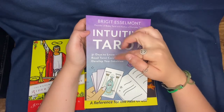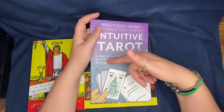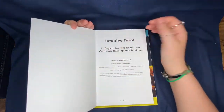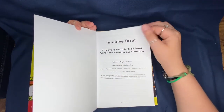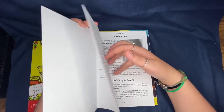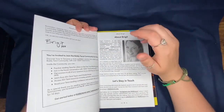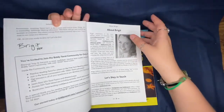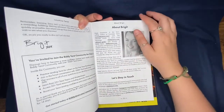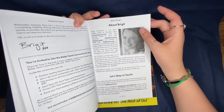31 days to learn to read tarot cards and develop your intuition. It was really the developing your intuition part that hooked me. That is something I am still working through. I'm trying to learn to follow my gut or trust my intuition more, and to not second guess myself every single time. Brigit talks about that a lot, not only in this book, but in her podcast, and the course is about learning how to follow your intuition. That was a main reason for me purchasing this book.